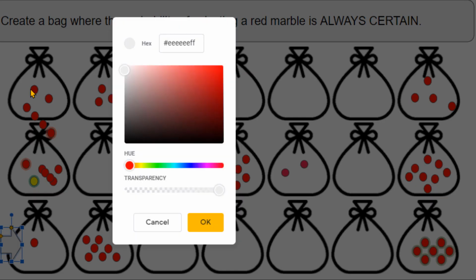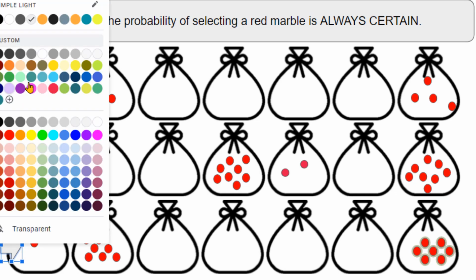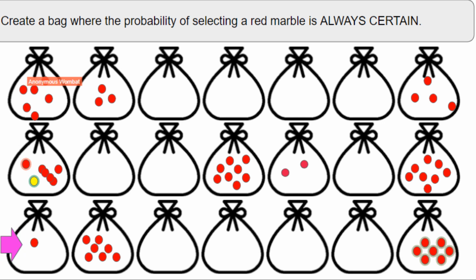If you're the pink arrow here, tell us, why is this? This only has one marble in it. How is this a situation where it's certain that it will be red? It's the only one you can pick. So you're stuck. That's it.